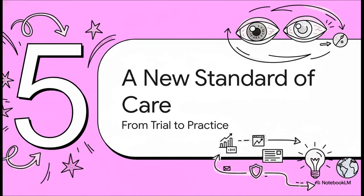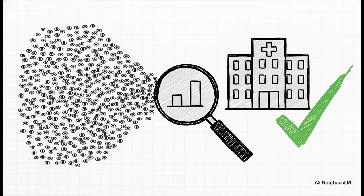So, let's just recap. We have a treatment that a massive study has proven is both safe and effective. So what does this actually mean for the future? Where do we go from here? Well, here's what makes this so powerful. This isn't just a result from a controlled study. It's actually backed up by real-world data.